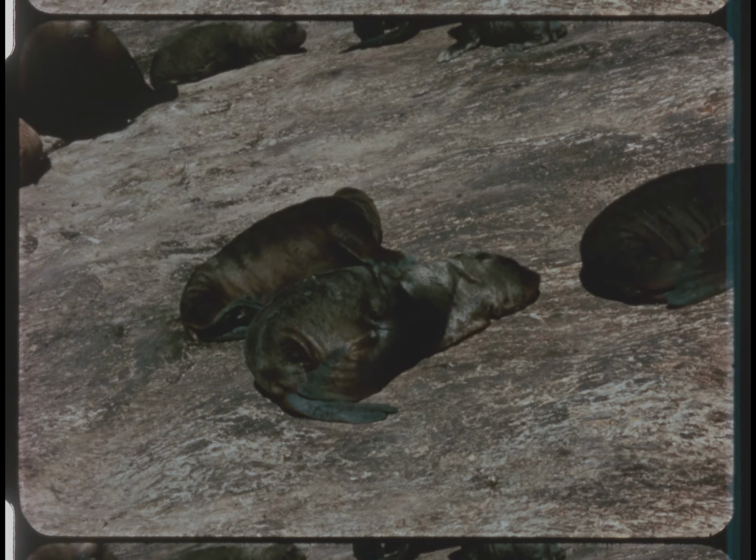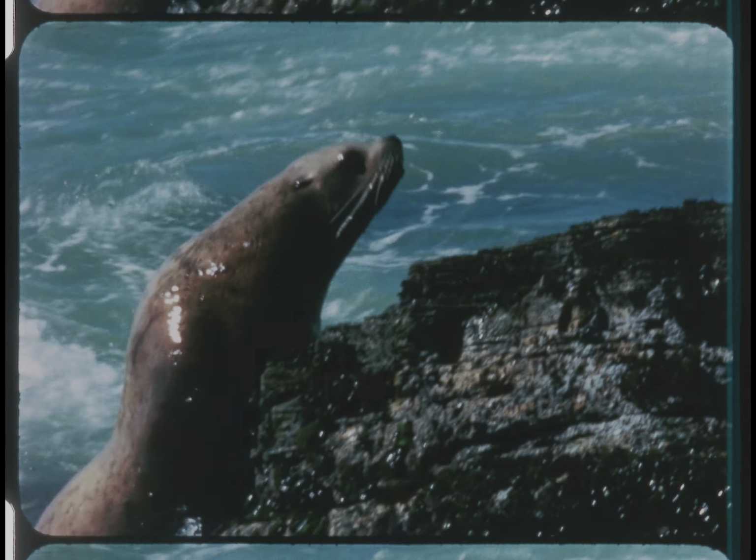The stellar sea lion, unlike the elephant seal, will mate only once, and this is usually with the male whose territory she happens to be in. She goes to sea and feeds for several days, leaving her pup on the island. When the female returns from feeding, she hauls out on the rookery and calls to the pup.